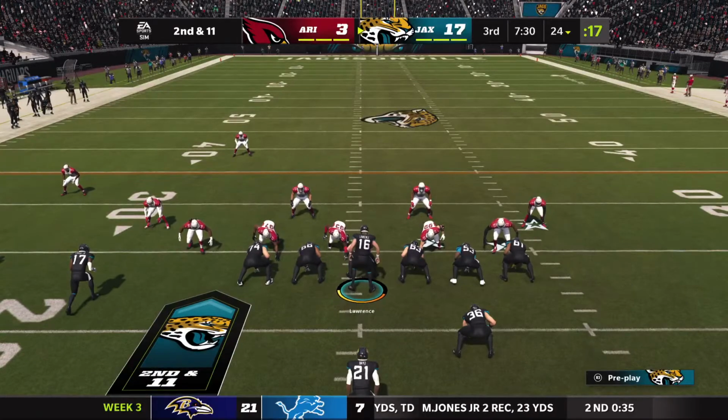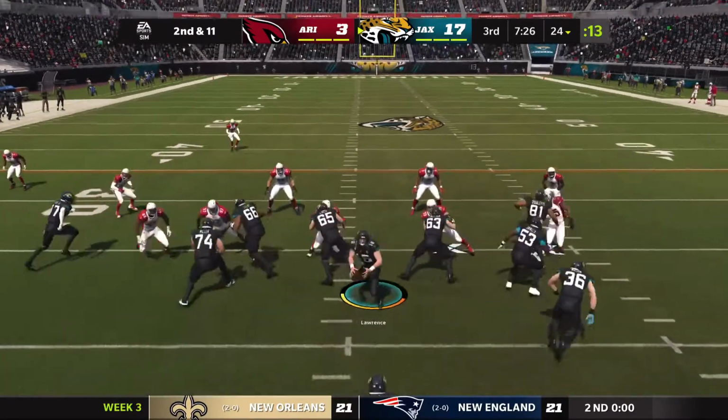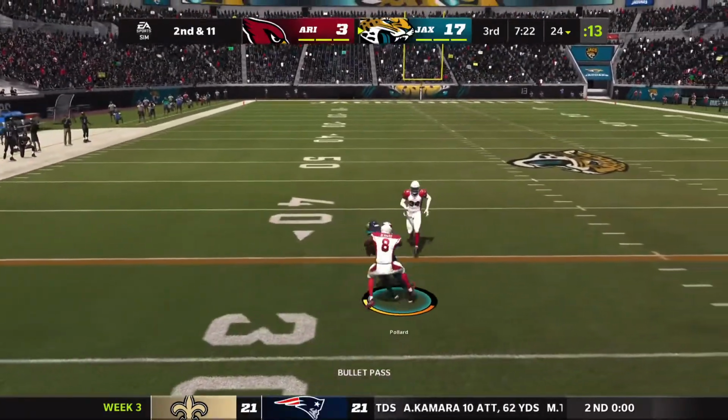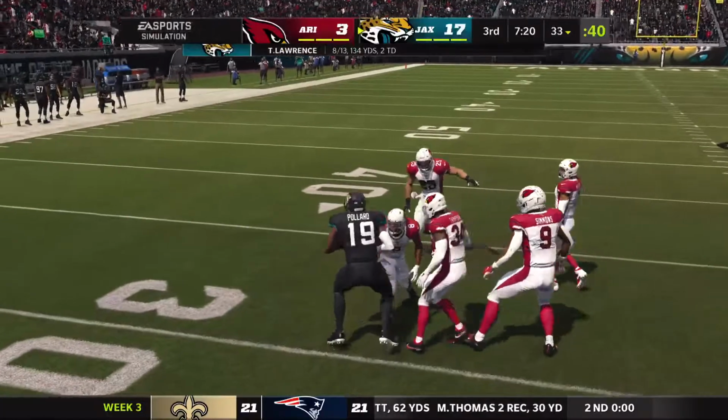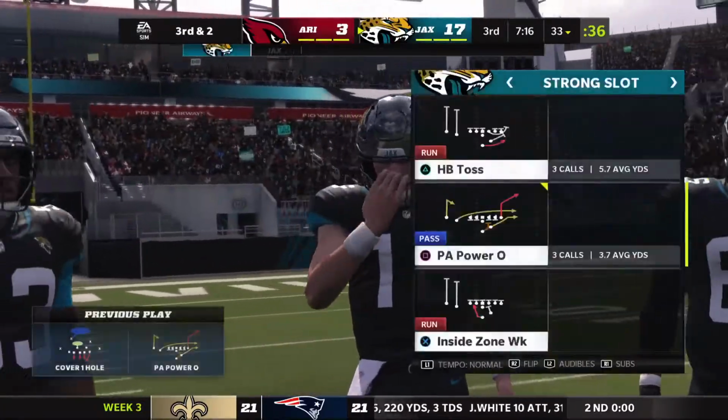A loss of a yard there to start out. That leads to a 2nd and 11. They go play action now. Lawrence throwing left side here, and it's complete. They'll get 9 there as that sets them up better for 3rd down.